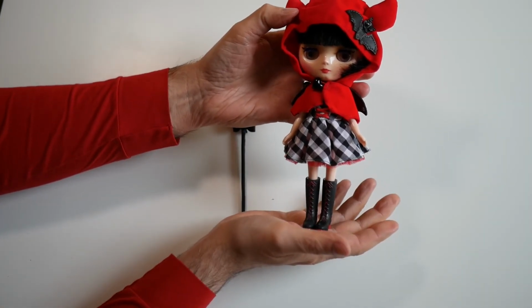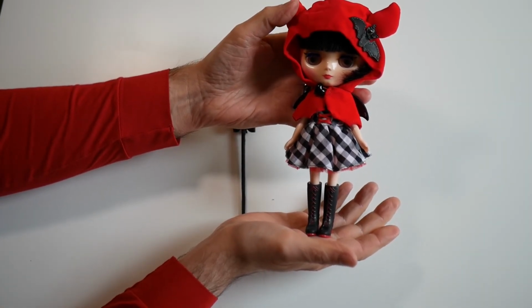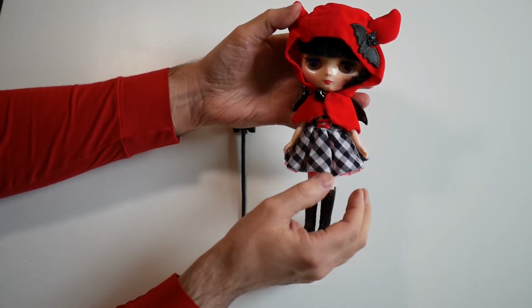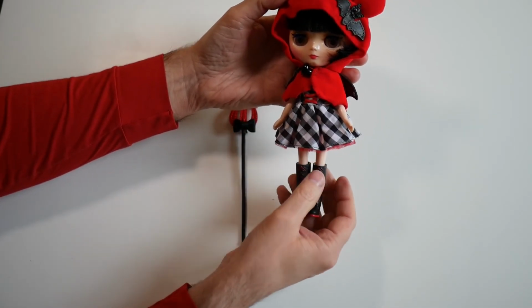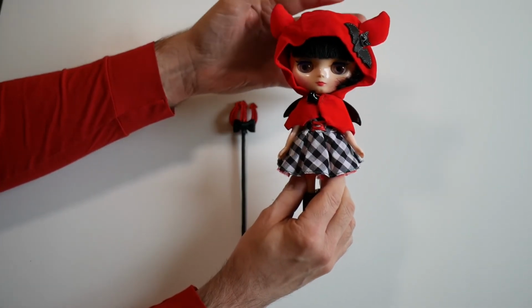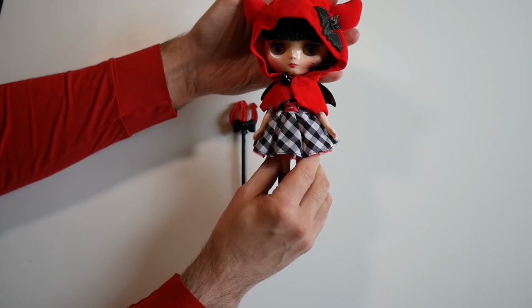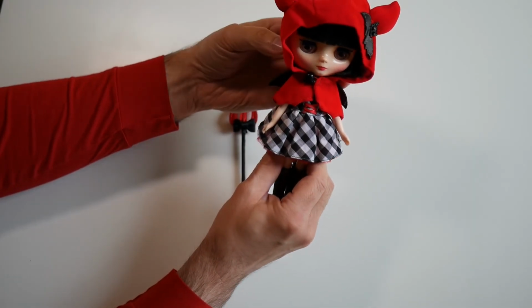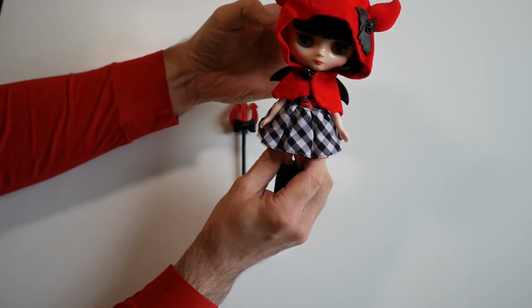What do you think? Do you own a Middie? Do you like them? What are your thoughts? I was unsure about them, to be honest, just because they were kind of a bit sort of more childlike. I'm quite happy with this one though. As I say, I do really like the whole look of her. I think it kind of fits me quite well, I think.